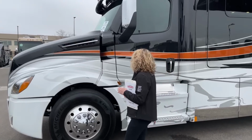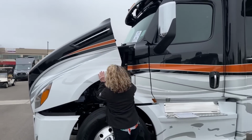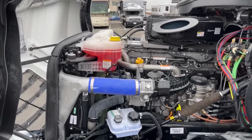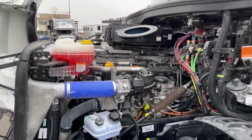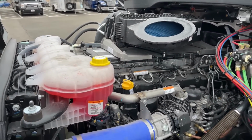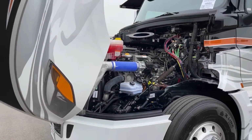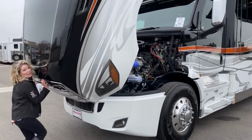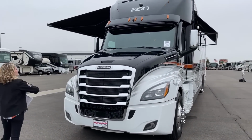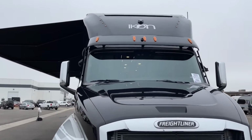So the cab, absolutely gorgeous. And I think this is really why you're all watching this. You want to see this Detroit diesel DD16 engine in here. That's a thing of beauty right there. I think people see this in their rear view, they're going to get out of your way and be a little jealous. You'll see that we have 2 cameras on the front of this coach, security and for your collision mitigation system.